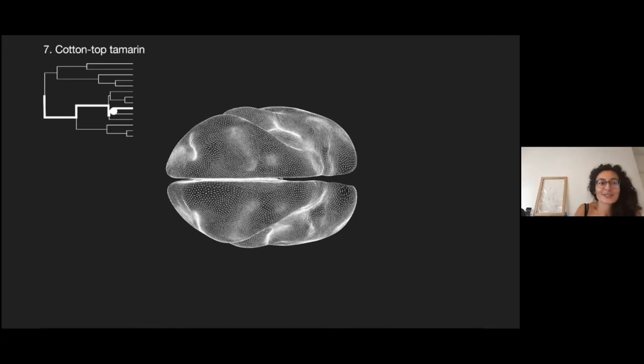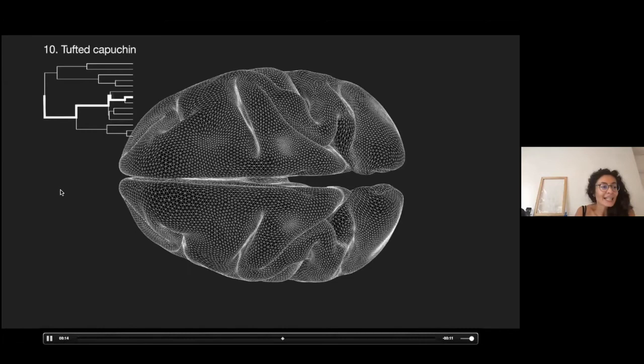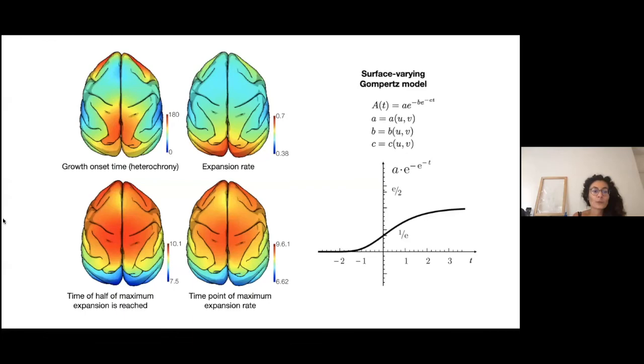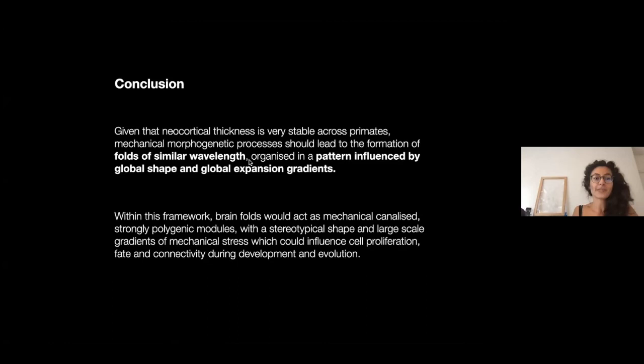And then to better understand this evolutionary trajectory, we fit a surface-based Gompertz model, which allowed us to map differences in the expansion rate and expansion onset. And we see that, similar to brain development, there is a caudorostral gradient where in these regions start expanding earlier and expand faster, and then in frontal regions. And with that, I would like to conclude.